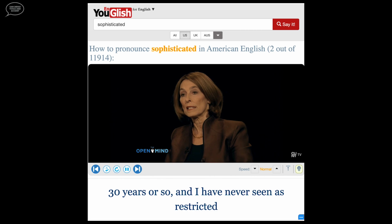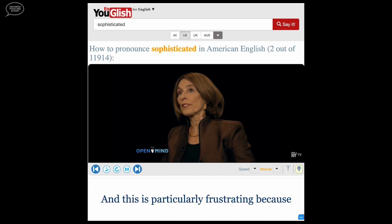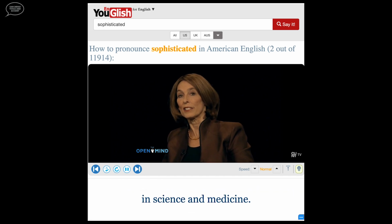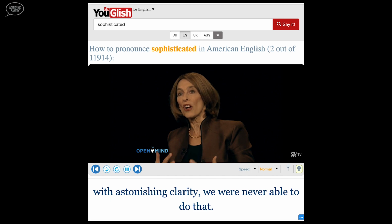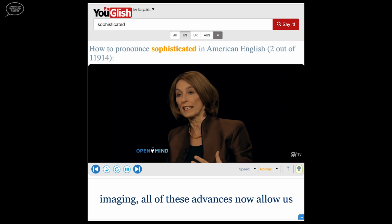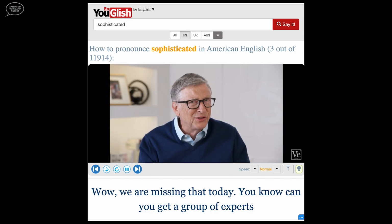ideas. Never seen as restricted a budget in the federal government as I have today. And this is particularly frustrating because in the last 5 to 10 years, a revolution has taken place in science and medicine. We've mined the human genome. We can visualize organs and tissues with astonishing clarity. We were never able to do that. We handle big data. We do sophisticated molecular imaging. All of these advances now allow us to really move forward. In those rules, wow, we are missing that today.